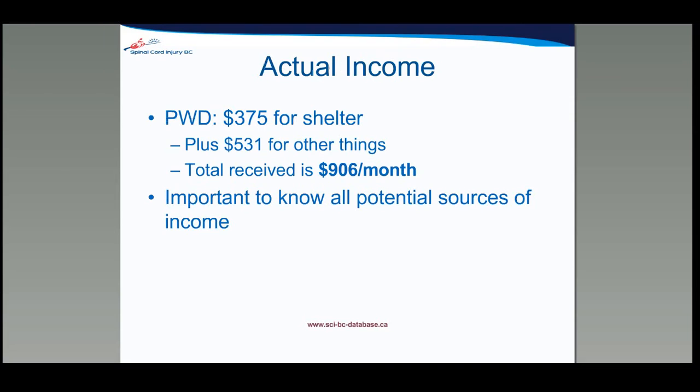So let's look at your actual income. Your total received each month is $906 through Persons with Disabilities benefits. As you retire and receive old age security, that income might be a little bit higher, which is good. It's important to know all the potential sources of income, which we spoke about, which could be CPP disability or long-term disability plans or WorkSafe BC.